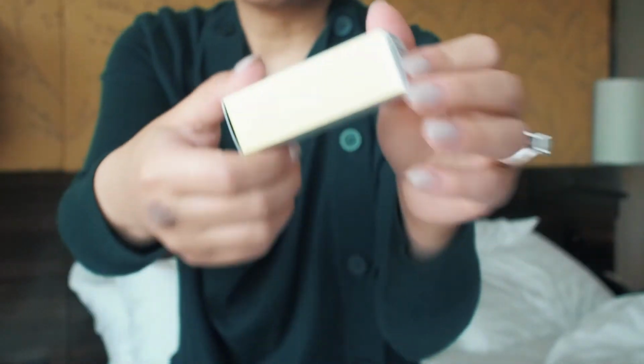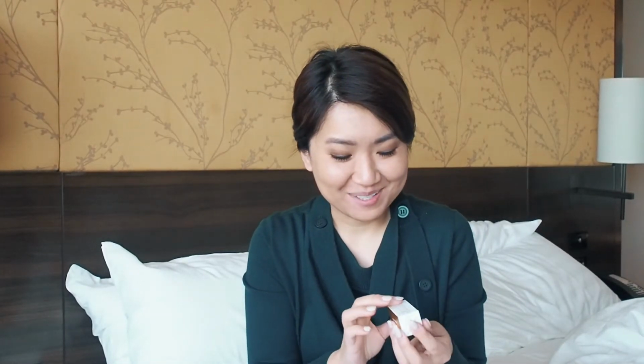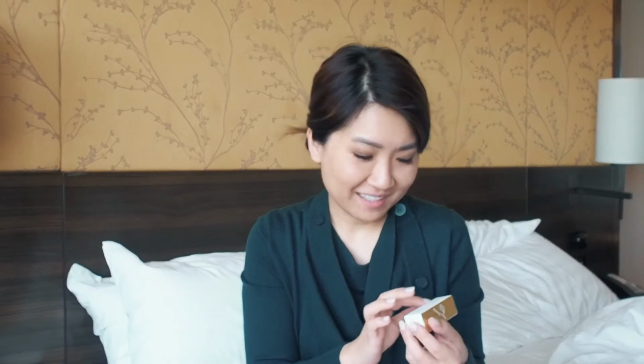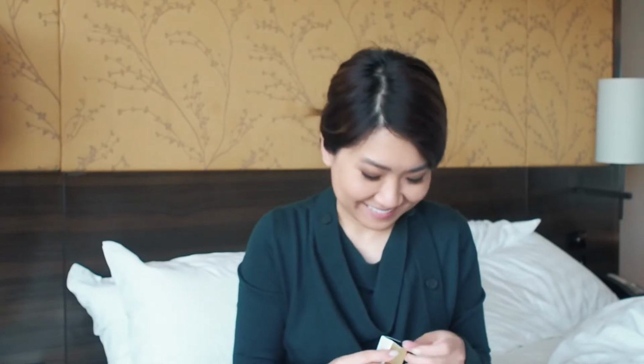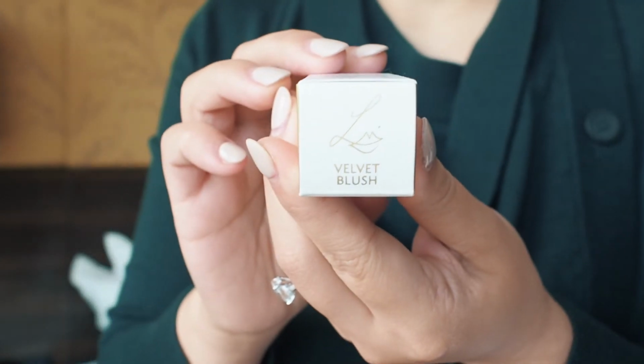So right off the bat, the packaging is so true to Lisa. It's a beautiful white and matte champagne gold, just debossed with her logo. Very classic, very Lisa. So I also got another velvet lip color just by itself, not in a kit, and that's in the color Velvet Blush.